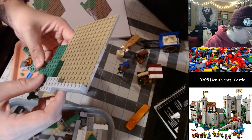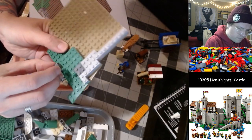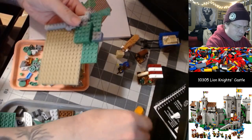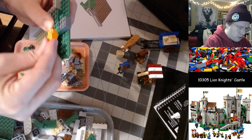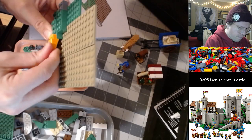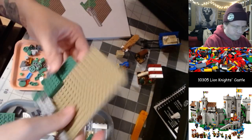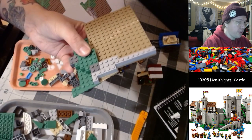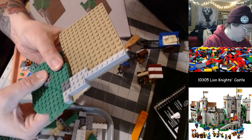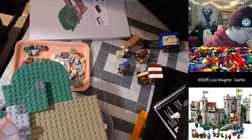Did I do this wrong? Oh yeah, I definitely did. Okay, well, no big deal. This is why they give you one of these. It's the joys of building while talking and also holding the model in your hand. It can be easy for stuff to escape your notice this way.